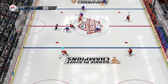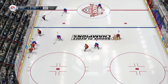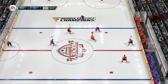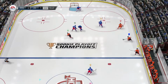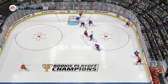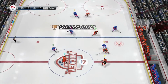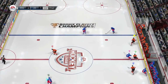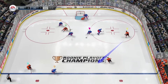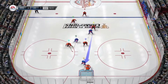Off, second period underway. Pokes that one away at center ice. Caruana into the middle to Phillip. To Phillip. Gets it back. Offensive zone carry. He's gone, man. He's got it on the stick. He's out in front on a breakaway.